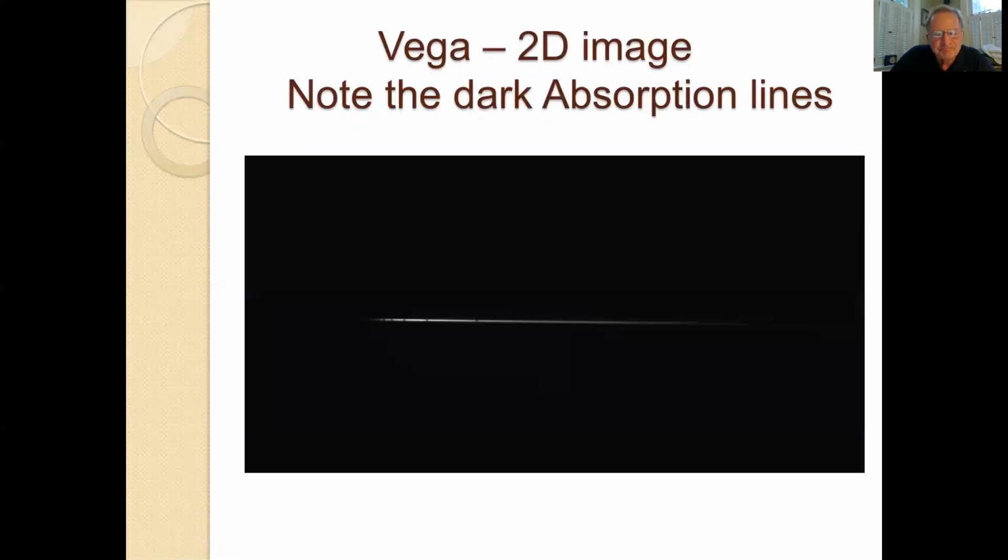So the next part of this presentation is to show you what to expect when you find a spectrum, what they should look like, and what I'm actually trying to improve to get a better spectrum. So here we see what they call a 2D image. This is the actual image the camera takes. And you can see it's a nice straight long line. In this, we can see clearly some dark spots or lines, and these are absorption lines.